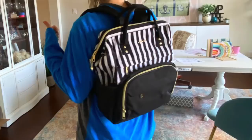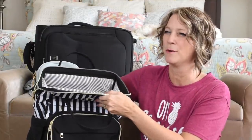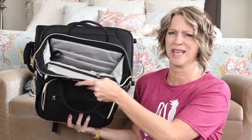If you've watched my videos before, you know that my old backpack is broken, and this is a backpack that I'm trying out. I haven't gone flying with it, so I'm not sold on it yet. I really want to try it out. But look at the pattern.